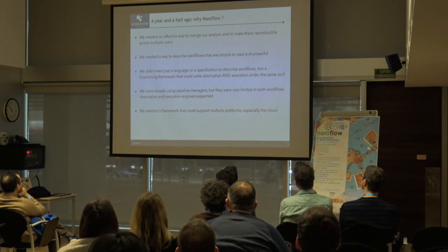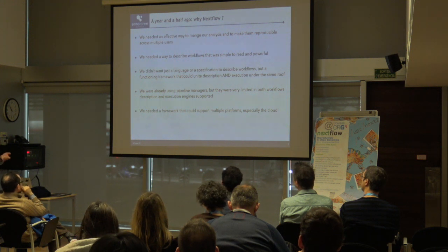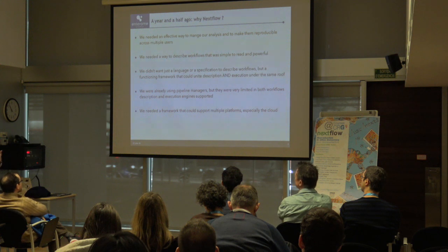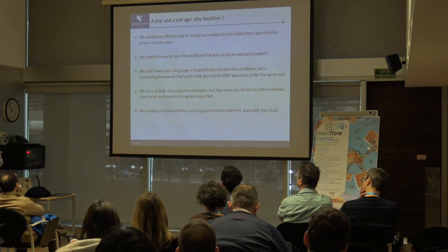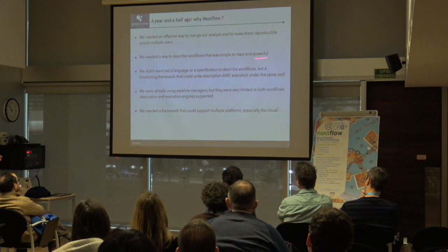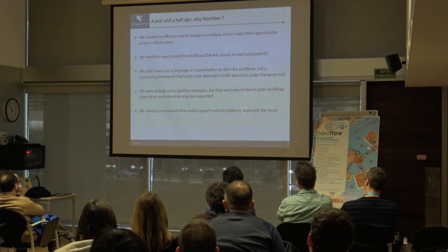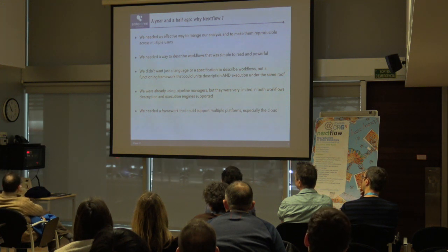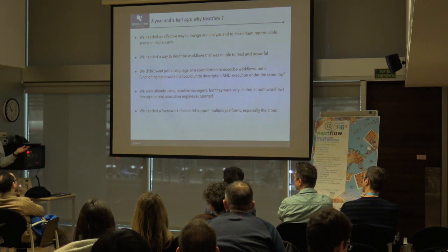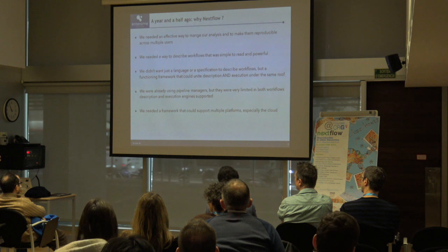So a year and a half ago, why Nextflow? We decided that we needed an effective way to manage all our pipelines and to make them reproducible across different users. Even internally, even in small teams, we had that issue to address. And on the other side, we needed something simple but powerful to describe our workflows, something easily readable, not too complex. To make the point clear, we didn't want a language or a specification to describe workflows; we wanted a functioning framework that could unite under the same roof a description of workflows and execution. And at the time, and I think still today, Nextflow is the most mature one in this regard.